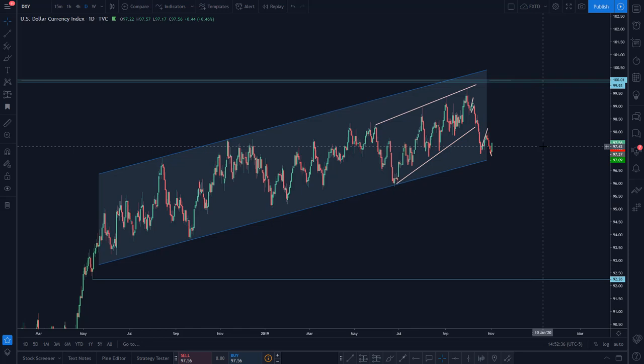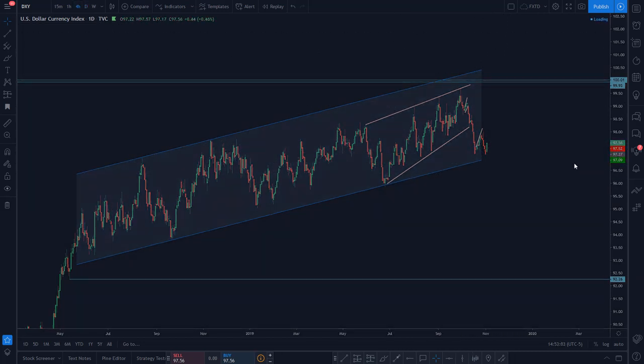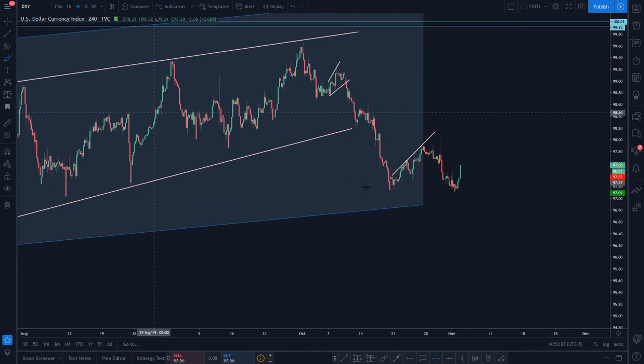For the dollar, the DXY, we're seeing this impulsive movement on the daily, and it's at a double bottom. Let me get rid of this so you can see better. It's a double bottom area, basically a triple bottom area, and we're seeing that rejection. That's very interesting on the daily. Now, if you drop it down to the 4 hour, what we had was this corrective movement up, and then it moved out correctively.